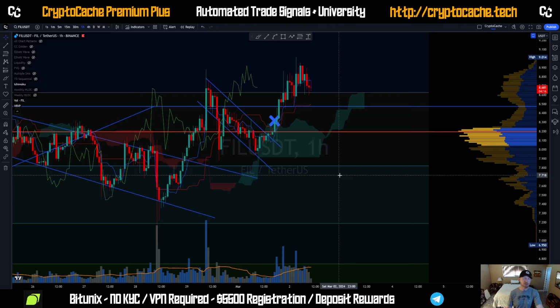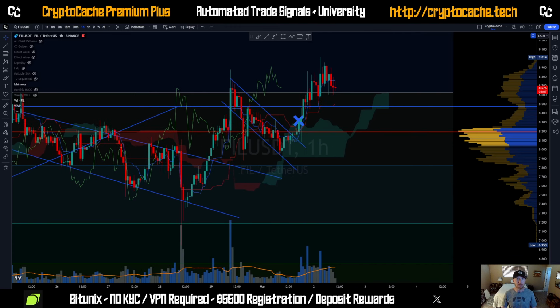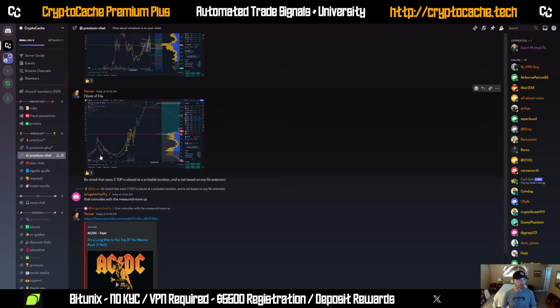Quick look here again at Filecoin, seeing what's going on. We have our X marks the spot on the chart there for confirmation above the cloud. Congrats to our community members for taking some nice healthy profit on Filecoin. With our swing trade, we got really close to our profit target.